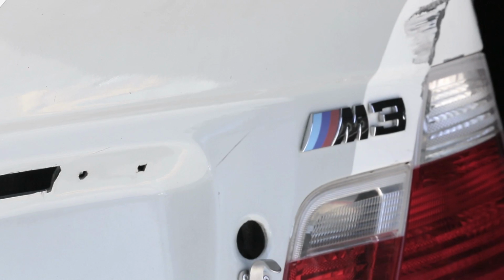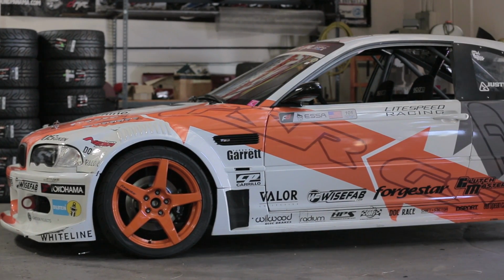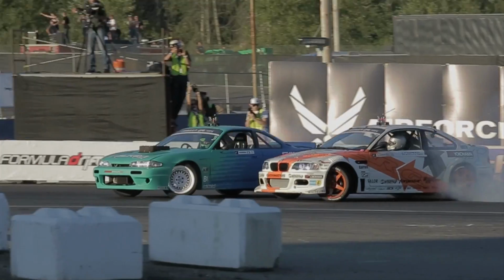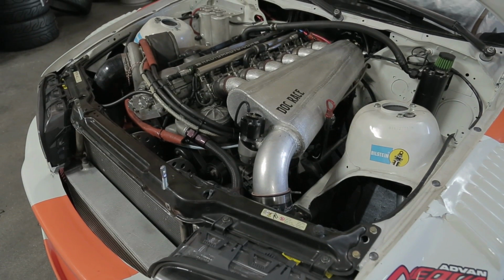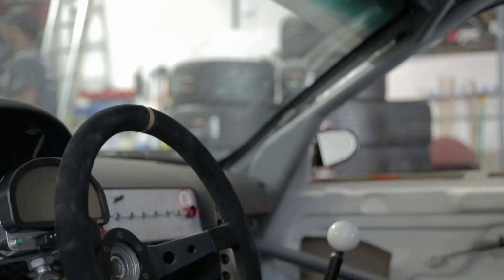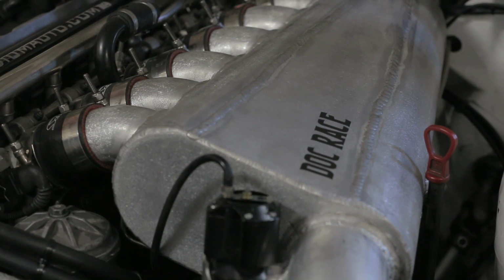So the car that I'm driving now in Formula Drift is an E46 chassis. It's actually an early 2000 chassis that started out as a 323. We completely gutted it down to just a bare chassis, nothing left on it, and put the M3 drivetrain in it. Used a Garrett turbo, Doc Race manifold, Pectel ECU, and currently we're making about 700 horsepower at the wheels.